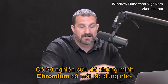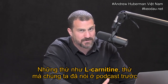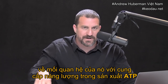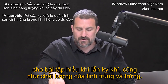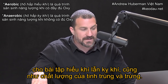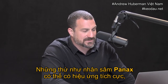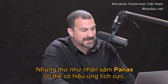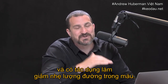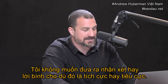Other things that impact blood glucose in supplement form, chromium has been shown in 29 studies to have a minor, I want to emphasize, a minor effect on reducing blood glucose. Things like L-carnitine, something we've talked about here on the podcast before, in terms of its relationship to power output and ATP production for both aerobic and anaerobic exercise, as well as sperm quality and egg quality. We talked about that long ago. Things like Panax ginseng can have effects of reducing blood glucose slightly. I don't want to give valence or judgment to whether or not it's positive or negative.